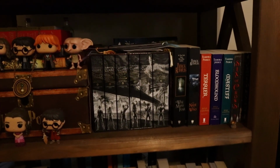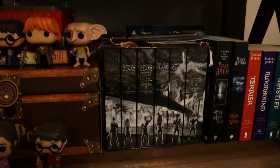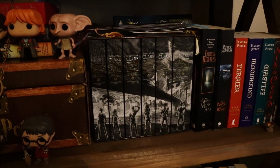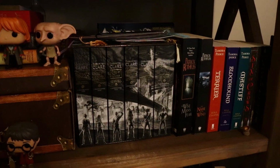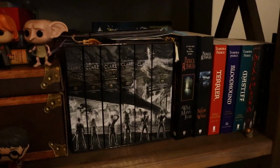Up front here I have my Cassandra Clare Shadowhunter novels. I haven't read those yet. I need to. I bought these years ago. Like years and years and years. I think I was still in high school. But I still have those.